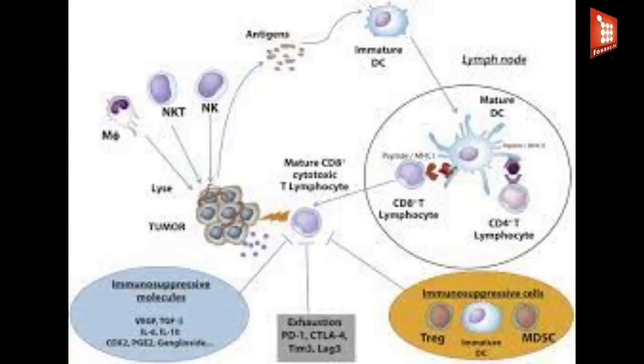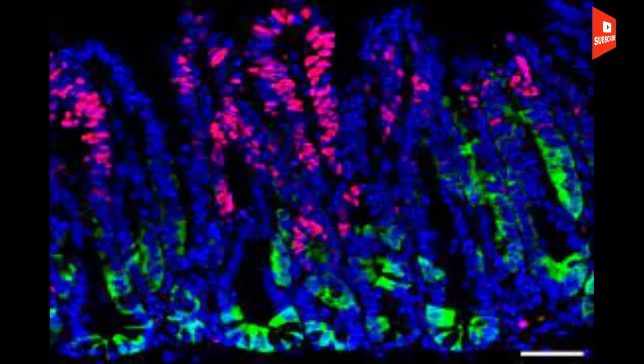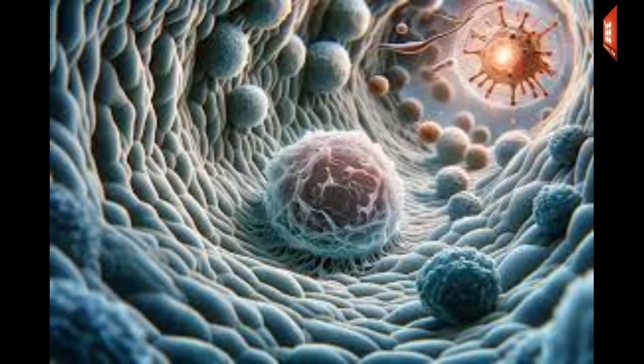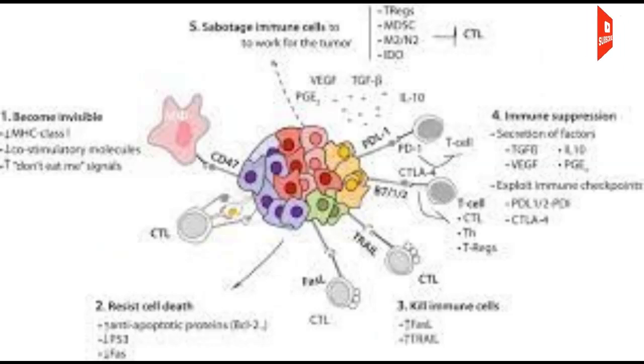One of SOX17's main roles is to turn off the interferon gamma signaling pathway in colorectal cancer cells and in precancerous adenoma cells. By turning off interferon gamma receptor signaling, the tumor cells become hidden from T cells and can grow in the presence of an immune system, Yilmaz says.